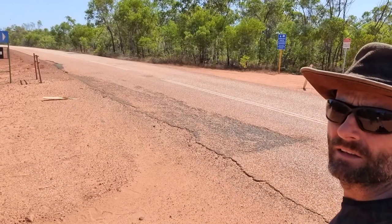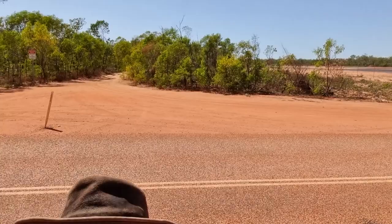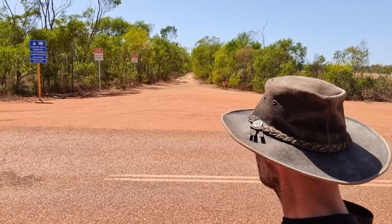So we're basically just parked on the side of the highway, waiting for him to turn up, and then we follow him in our car. I have a feeling we'll be going down this track here. That's where I reckon we'll be headed. Down there, there's a couple of signs. Permit required, four-wheel drive recommended. I reckon we'll be following him down there. So yeah, can't wait. The kids are really excited actually. I'm hoping to catch some big mud crabs. That'll be fun for lunch.